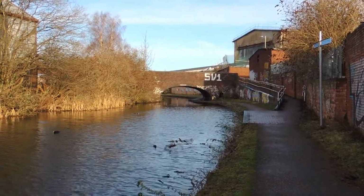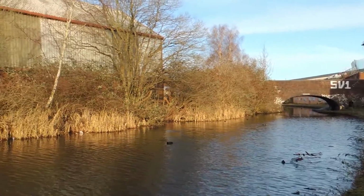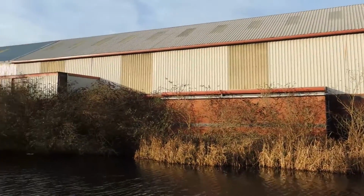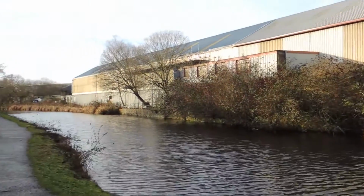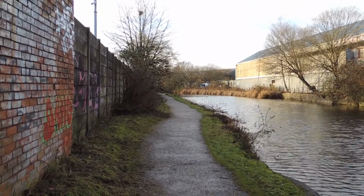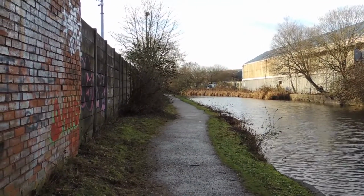Pleasant view looking back to the road bridge in the last clip, and now there are some more industrial buildings on the opposite bank, and that's the way I'm heading. One problem I've got, I'm walking into the sun a lot of the time.